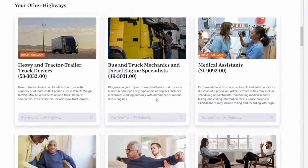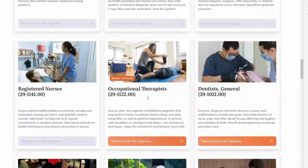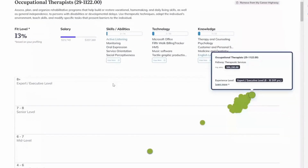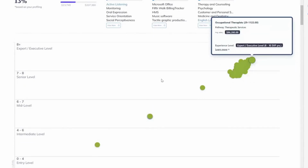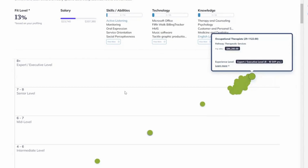All of the students' career highways that they've explored and put into their highways are available in their portfolio, so they can go back and review them. I can look at occupational therapist and see that's a very similar path to the critical care nurse that I was looking at.